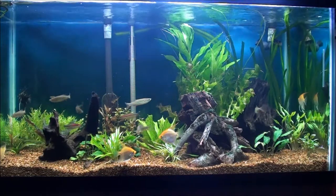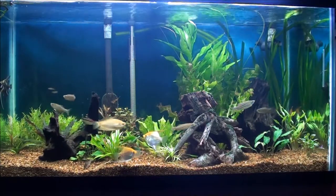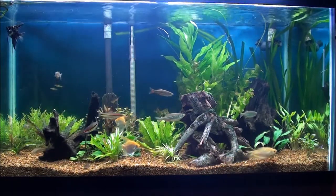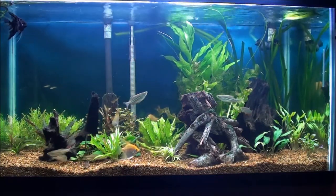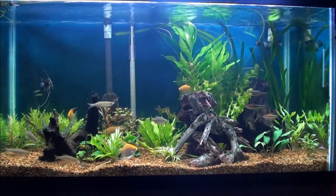I got it off Craigslist. So I've been keeping fish for less than a year. I really didn't have much experience other than we had a fish tank in my house growing up, and I really didn't do much with it. So I'm pretty proud of the success that I've had, especially in keeping plants. I've done a lot of research, trying to learn as much as possible, as quickly as possible.